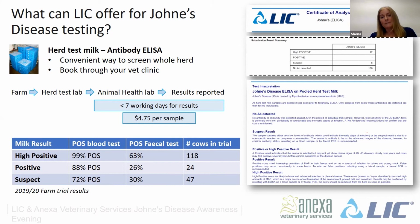For the suspect category for the milk, again, there's a bit less that came back as positive on the blood, but 72% were. So it's definitely worth not forgetting about that suspect group. It is worth getting them blood tested, because some of those are definitely Johne's positive, and some of them are shedding. 30% of those were actually found to be shedding the bacteria. So don't disregard them and think I'll just leave those. It's worth talking to your vet about how you might manage those ones on farm if you can't remove them.